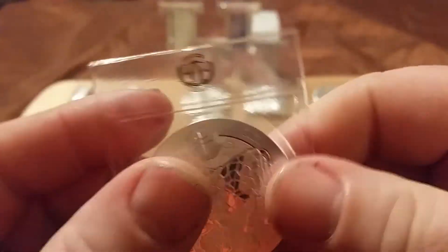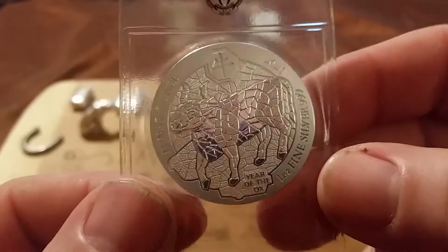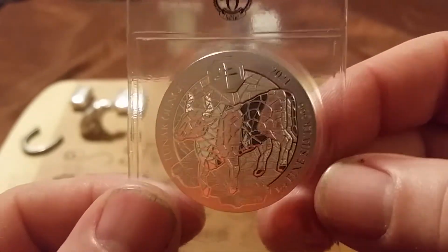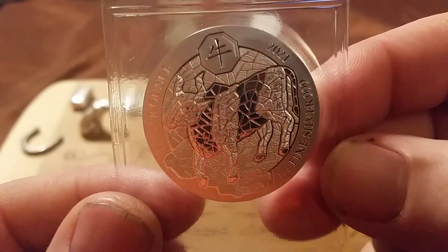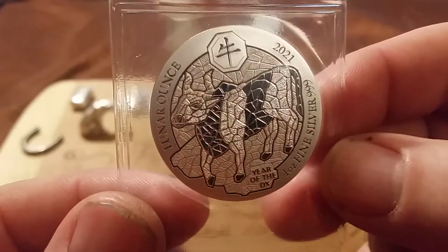Some people take them out, but I've kept all mine in, and they haven't milked spot, but if you get it, I'll leave that up to you, because sometimes they do, but I've been pretty lucky with it, but definitely one of my favorite coins out there.